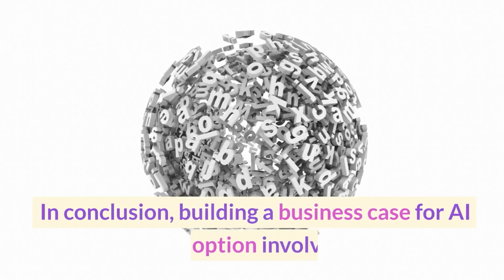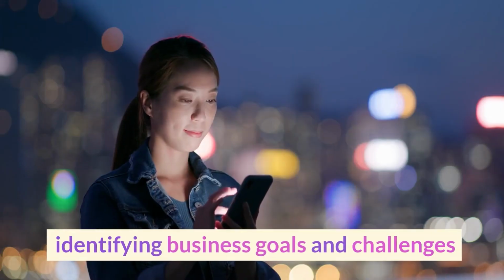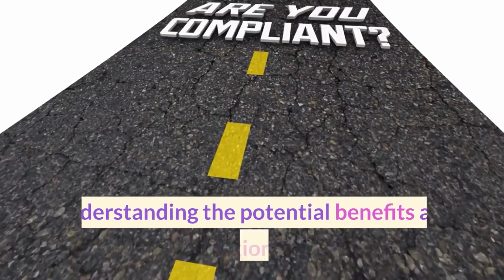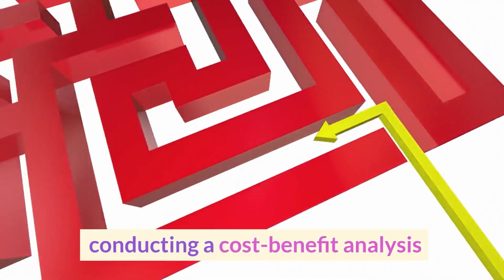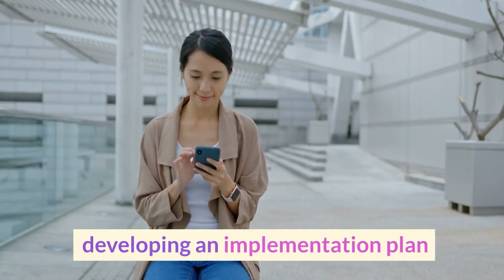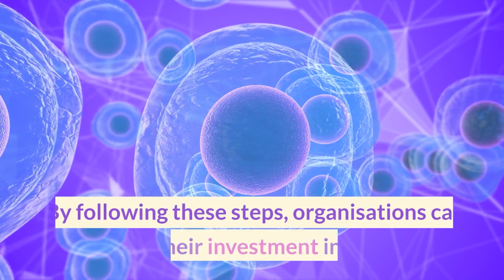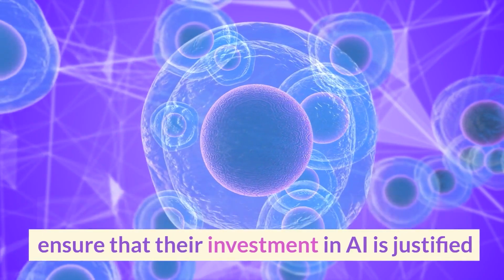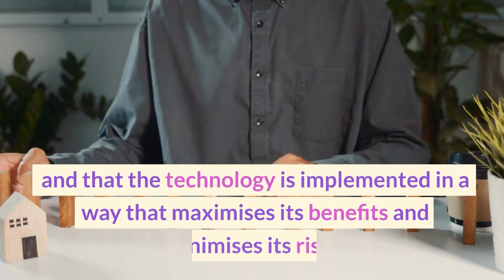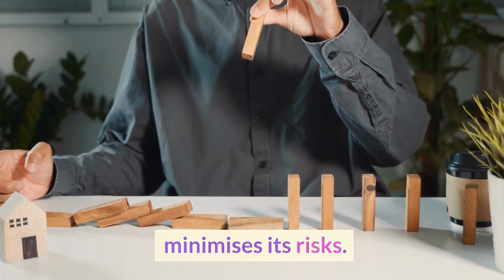In conclusion, building a business case for AI adoption involves identifying business goals and challenges, understanding the potential benefits and limitations of AI, conducting a cost-benefit analysis, developing an implementation plan, and addressing ethical considerations. By following these steps, organizations can ensure that their investment in AI is justified and that the technology is implemented in a way that maximizes its benefits and minimizes its risks.